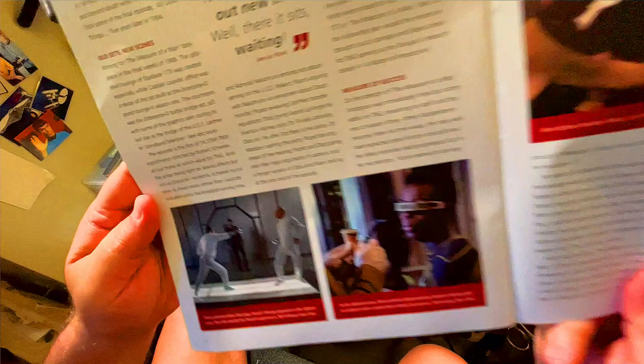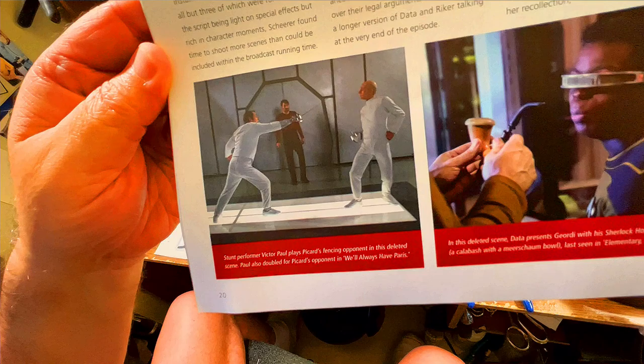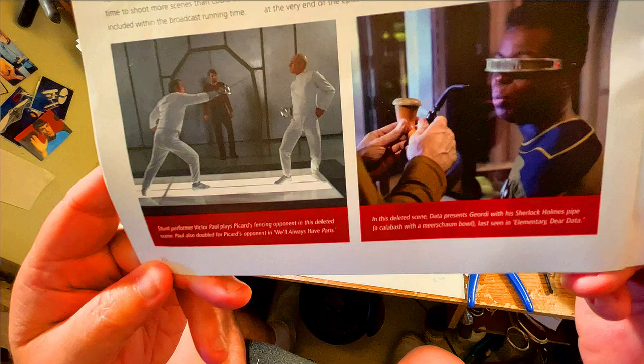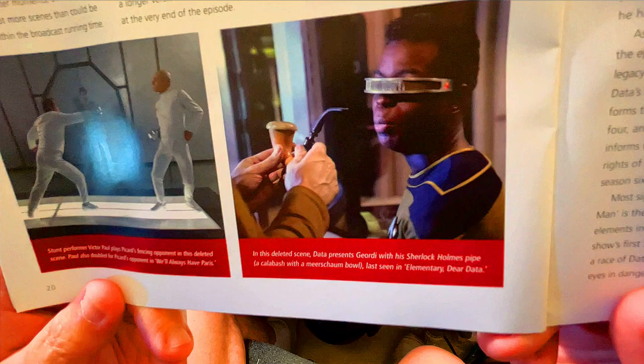Stunt performer Victor Paul plays Picard's fencing opponent. In this deleted scene, Paul also doubled as Picard's opponent in Will Always Have Paris. You guys remember that was like a holodeck kind of episode. Starfleet was founded to seek out new life. Well, there it is, waiting. Talking at Mr. Data during the trial. In this deleted scene, Data presents Geordi with a Sherlock Holmes pipe. A scene in Elementary, Dear Data.